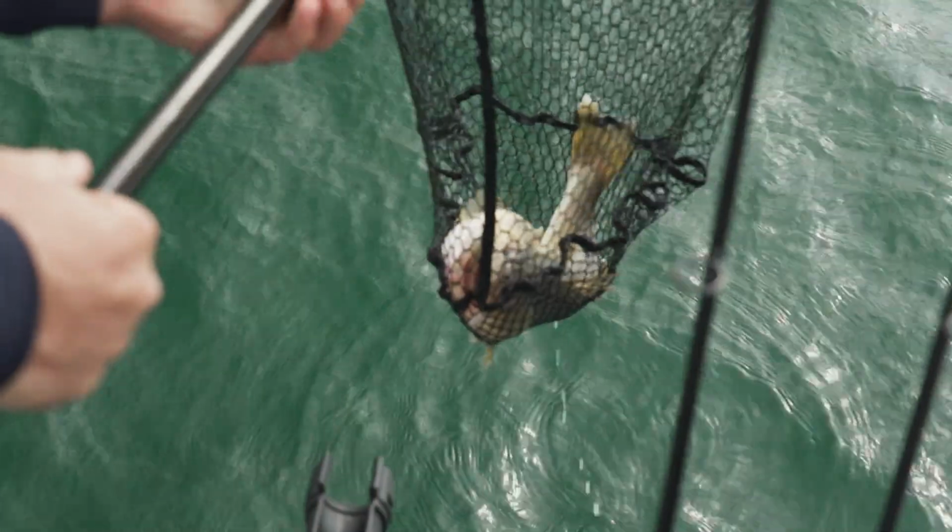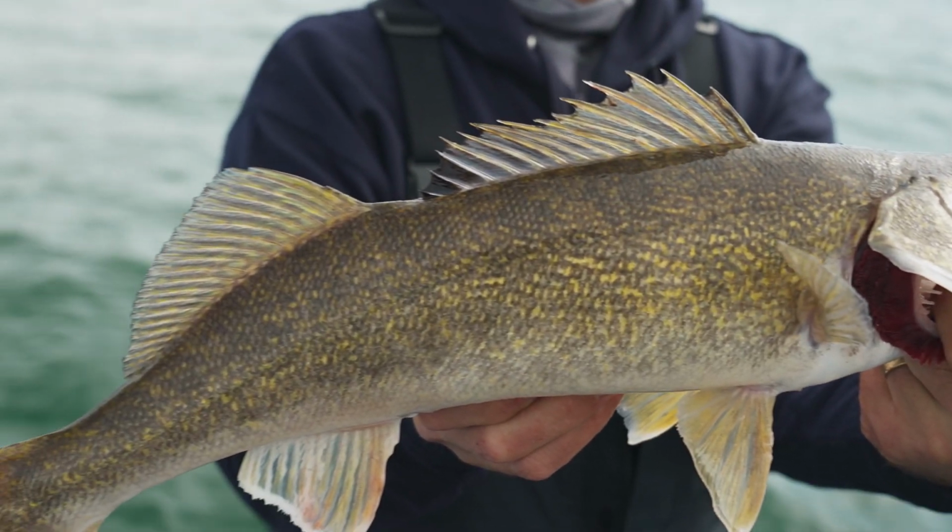One thing about Lake Erie right now is our walleye population has exploded. So you always end up with your bonus meal of walleyes, let's say, every time you're out smallmouth fishing.